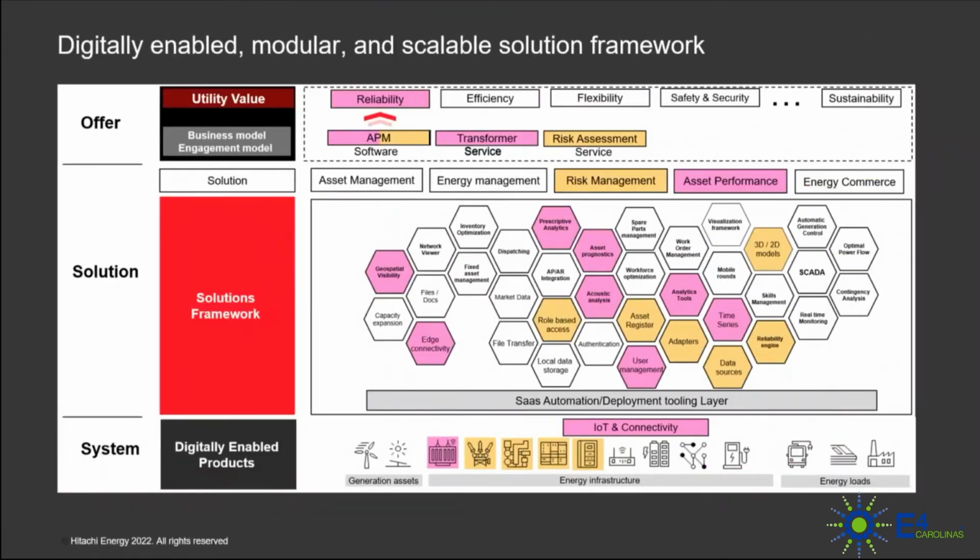So there is some hope where we can look at re-architecting utility IT infrastructure to better manage the data. In this particular slide, across the bottom, it shows digitally enabled products that form the grid from generation to customer loads. And using IoT and connectivity, the data can be captured in a common data layer or data fabric that supports multiple applications hosted by a solution framework or platform, which could typically be cloud-based, either on-premise or hosted. Then these applications enable business solutions such as asset management, energy management, risk management, asset performance, etc.